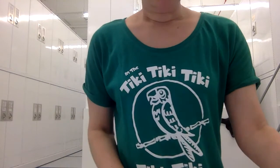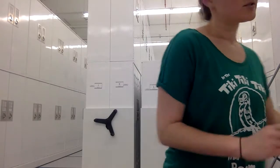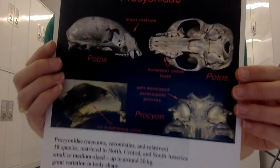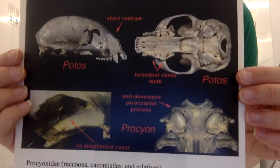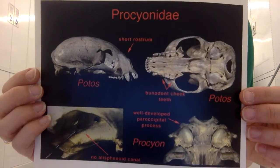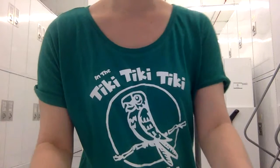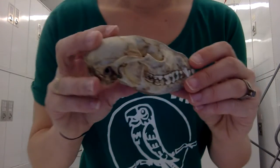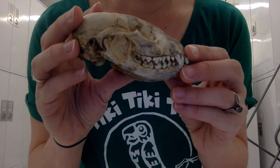Okay, well, we just looked at the wolverine, so we can only go down from there, right? So why not go all the way down to what we might call colloquially the trash panda, Procyonidae. This is our raccoon. So we have one species here in Michigan. This is the Procyonidae.